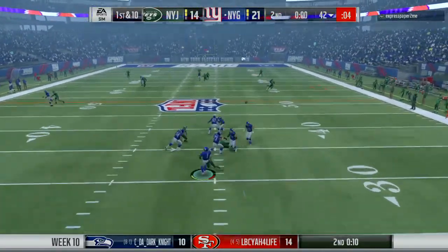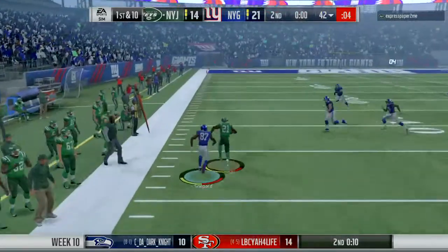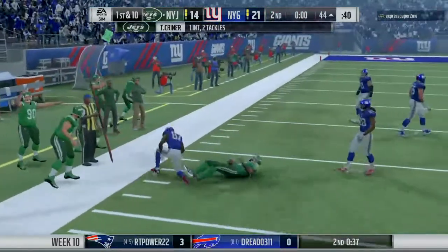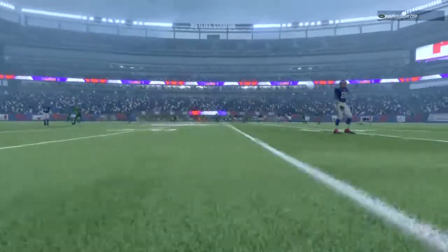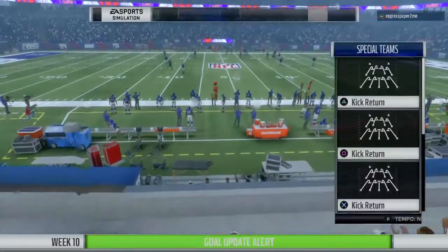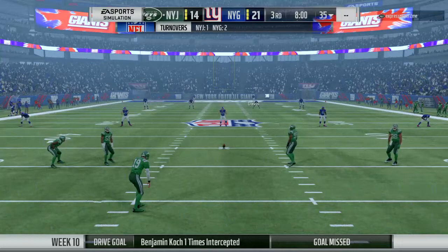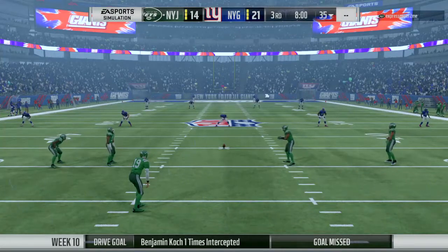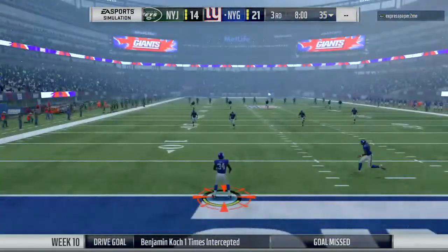Cook. Looking for his receiver, Sharp, and it's intercepted. Picked off right around the 43. And the return comes to a halt right at the 44-yard line. So both teams have their marching orders, and we'll get going again here in quarter number 3.